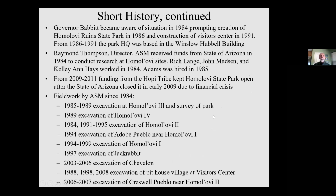As a result of the extra work that was being done in the late 70s and 80s, archaeologists, the Hopi tribe, people in Winslow, including the mayor at the time, and Forest Service archaeologists, many approached the governor, Bruce Babbitt, who was a Flagstaff native, asking him to create a state park. And they were successful in getting this done through the legislature in 1986.